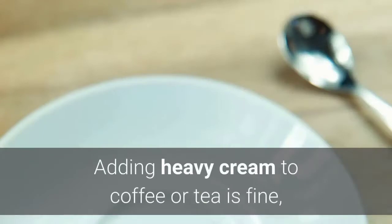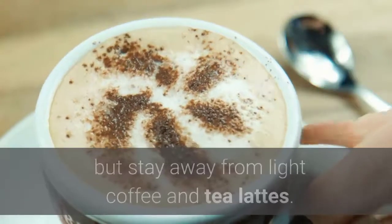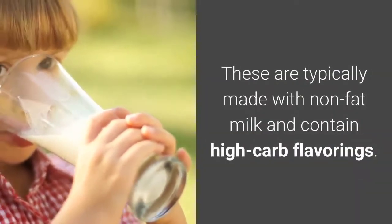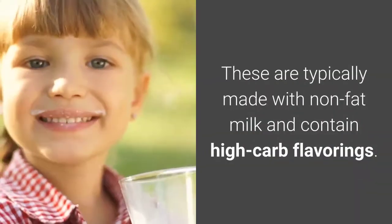Adding heavy cream to coffee or tea is fine, but stay away from light coffee and tea lattes. These are typically made with non-fat milk and contain high-carb flavorings.